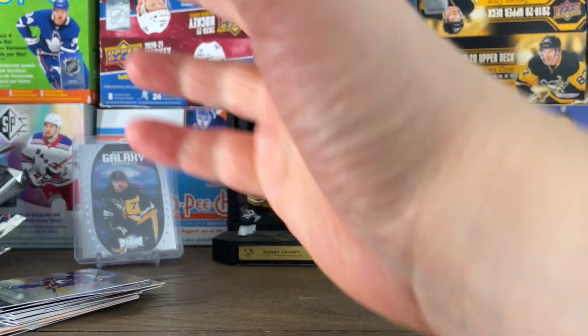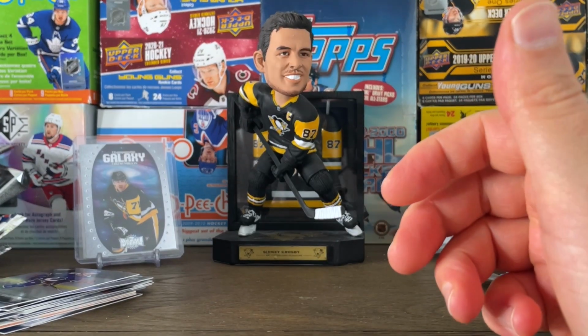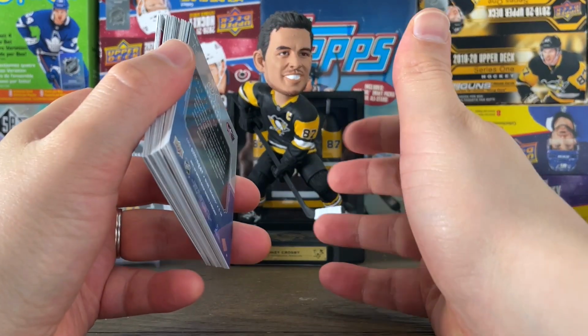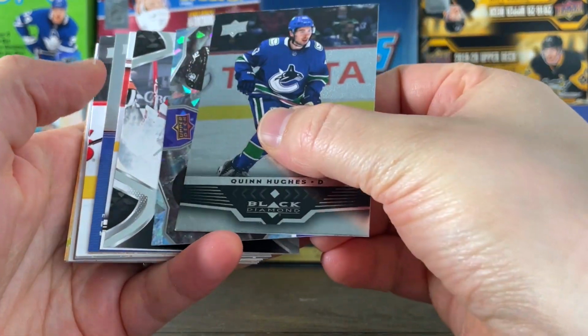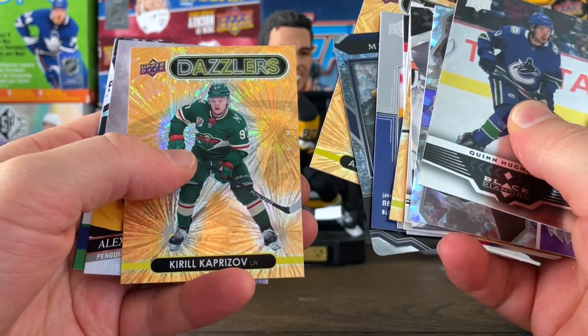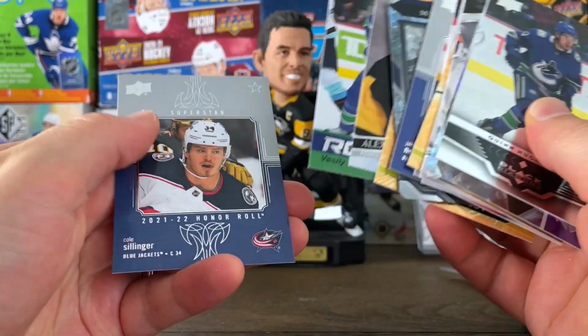All right, guys, that's it. That's two of these mystery boxes here from my Target. Never seen them before. Weren't as bad as I thought. Glad they didn't have any packs resealed. So not sure about our scam warning we saw on Reddit, but got some decent pulls in here. Got the Quinn Hughes Black Diamond, Silver Script, Dazzler of Ovechkin. Of course, the Kaprizov Dazzler is probably the best pull of the box. Got some Young Guns. Not that bad.